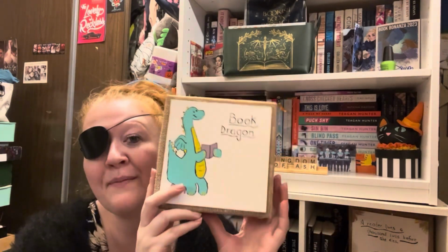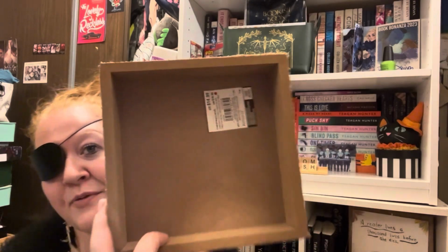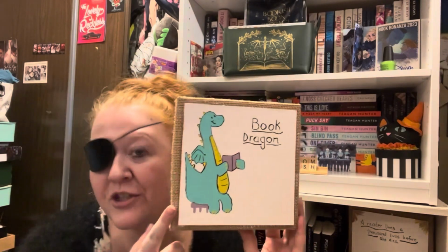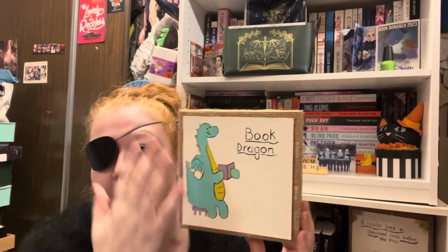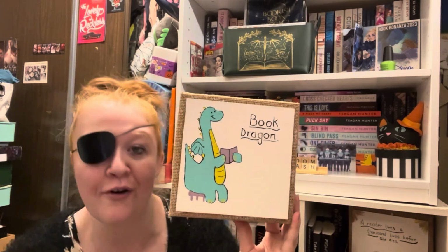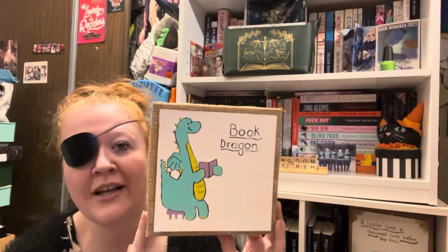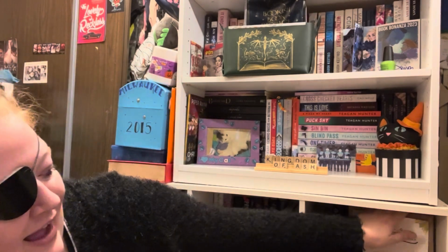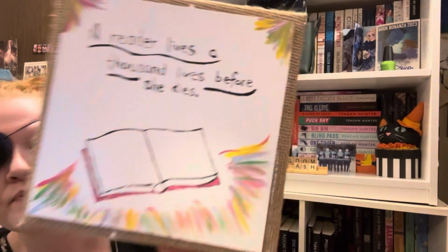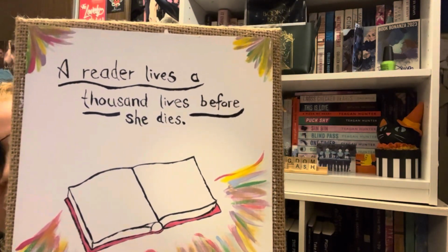The last thing I'm going to show you is another canvas. This is what it looks like in the back, and originally on the front, this had a Christmas motif on it, and I just painted over it, and I just thought it was cute to put a little book dragon reading a book. And as you can kind of see right here, I have another one. This also had a Christmas motif on it, and it says, a reader lives 1,000 lives before she dies.